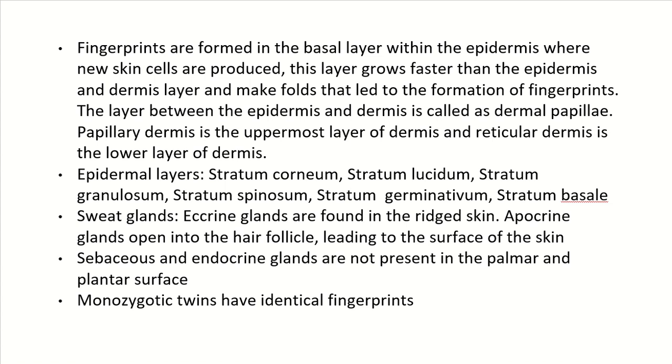Then there is the dermis layer. The uppermost layer of dermis is papillary dermis and the lower layer is reticular dermis. Epidermal layers are stratum corneum, stratum lucidum, stratum granulosum, stratum spinosum, stratum germinativum, and stratum bacilli. The sweat glands are of two types, eccrine and apocrine. Eccrine are found in the ridged skin, whereas apocrine are found in the hair follicle. Sebaceous and endocrine glands are not present on the palmar or plantar surface of the hands or feet. Zygotic twins may have identical fingerprints.